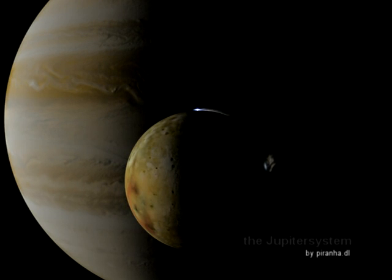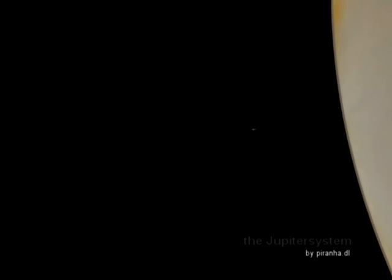Our next goal would actually be Ganymede, but this moon is now on the other side of Jupiter. Therefore, we now travel to Callisto. Now we travel again with 1/4 light speed to the moon Callisto.